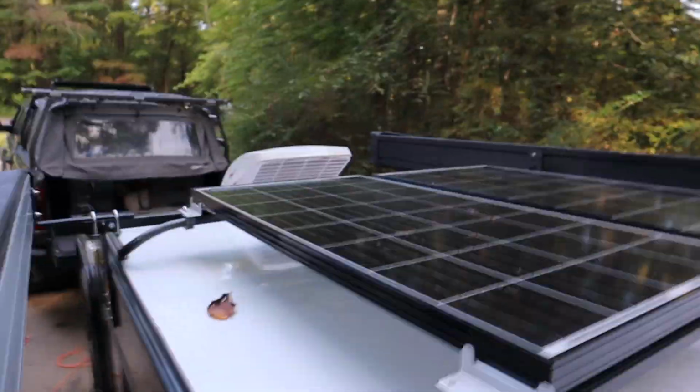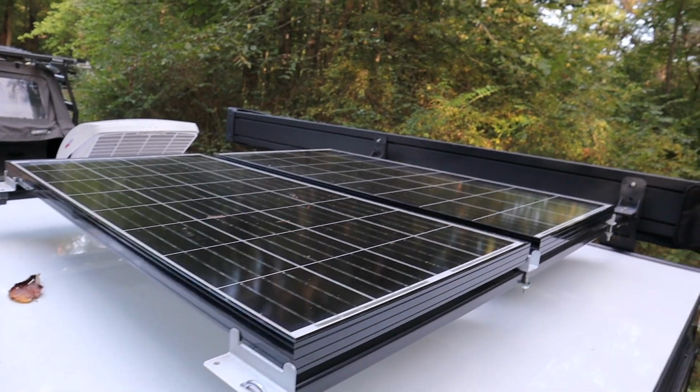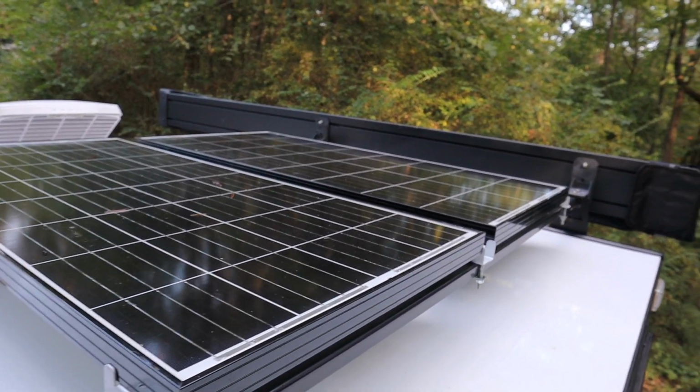Nice. Solar panel, awning. Okay, good. Well, one of the things that I really like is the electrical prep. Having the battery and the electrical in the back gives me options to add things.